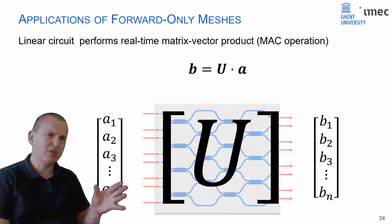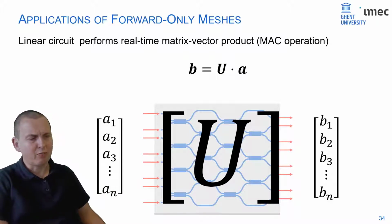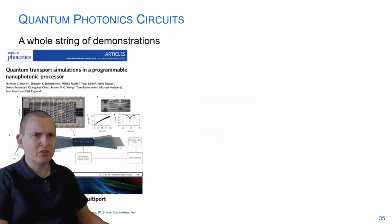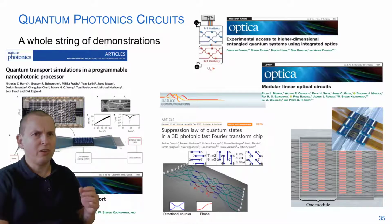Now, these functions, such as a multiply accumulate operation or a matrix vector product, can be useful for a number of applications. For instance, quantum optics. If you send single photons through such a circuit, you now get a situation where you can perform linear quantum optic operations on these single photons. You can mix them together and you can get hybrid states.